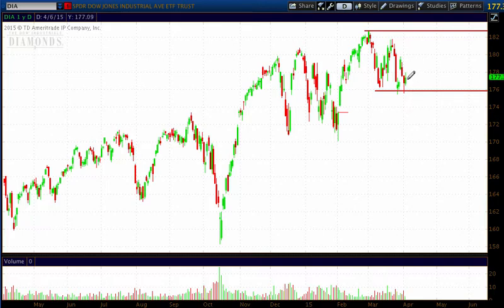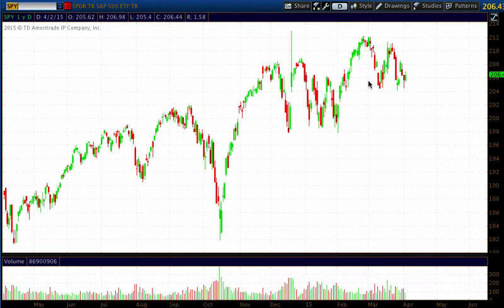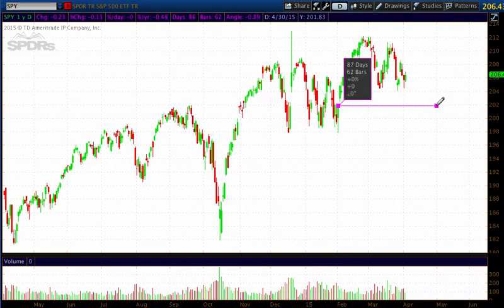What could very well happen is a drop below the support, and we could start moving lower into this area where we would fill the gap. Now that's for the diamonds. Looking at the spiders, which is the S&P 500 index, the same thing applies. We set a lower high here on Monday, and then there's still a gap below the market on the S&P.